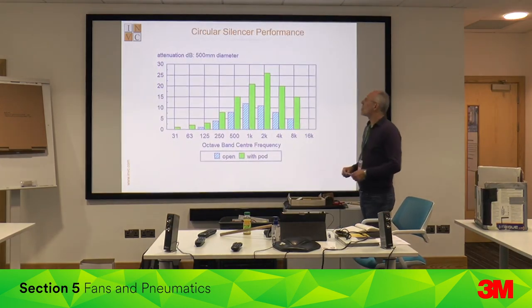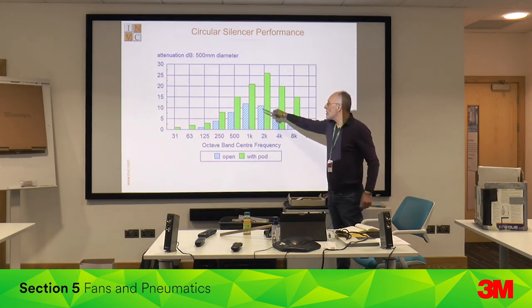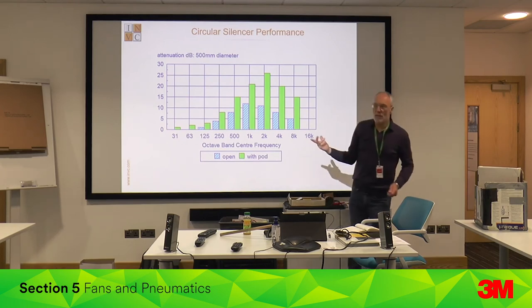This is circular silencers. Much less performance than splitter silencers. Nothing at low frequencies. Modest at mid-frequencies. If you stick a pod in the middle, you get much better high-frequency performance, but at the expense of pressure drop.